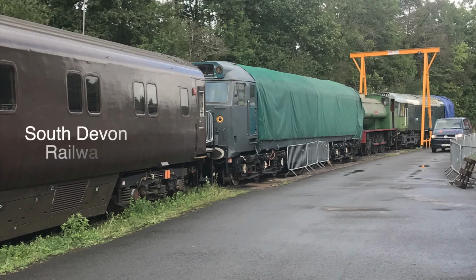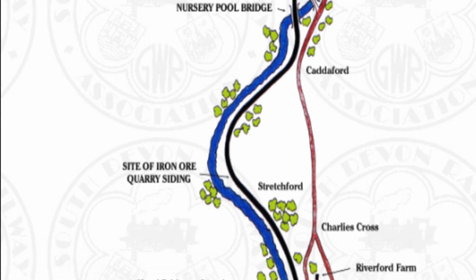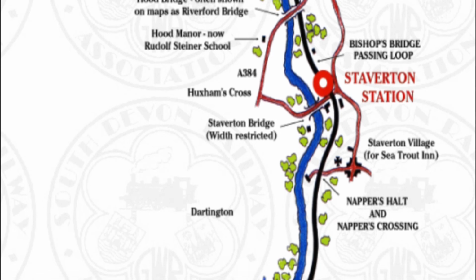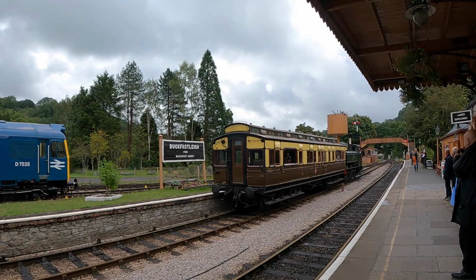So our next heritage railway is the South Devon Railway. This runs from Buckfastleigh Station all the way down to Staverton Station and Totnes. Anyway, the railway runs alongside the River Dart for most of it, and at the end, if you cross over the river, you can catch the mainline.